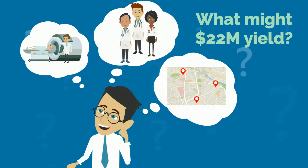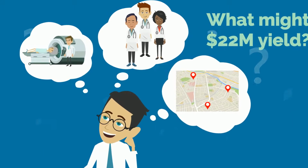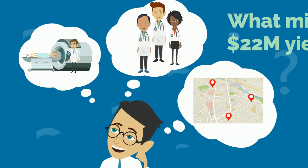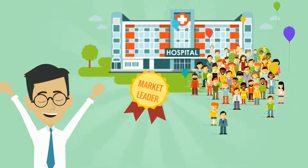And besides, imagine what that $22 million might yield if you could reinvest those dollars into better care for your patients by enhancing technology, or recruiting difficult-to-find specialists, or expanding the geographic footprint of your hospital. Those millions of dollars could be a huge win for your hospital and your community.